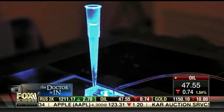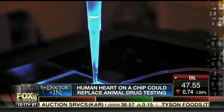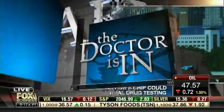Talk about digital medicine. Human heart cells on a chip could replace animal testing. From Raleigh, cardiologist Dr. Kevin Campbell. Doctor, you've been on the show before, and we appreciate your expertise. You've got to explain this to me. A silicon chip, and you grow a human heart cell on it or in it?